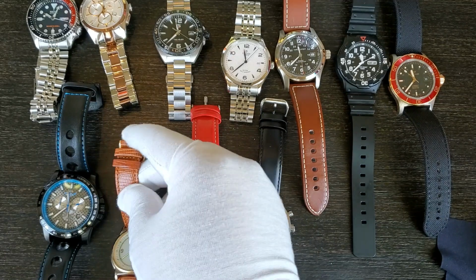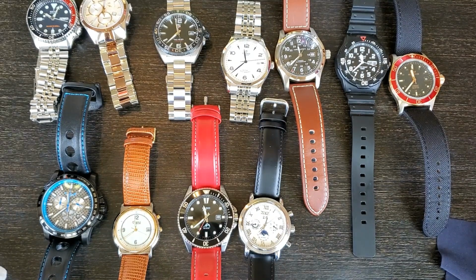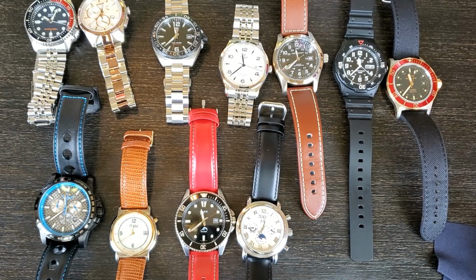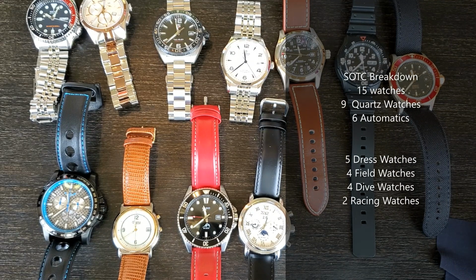So I think I've gone over all my watches, and I don't think I missed anything. To summarize, I've got 15 watches, and 6 of them are automatics, 6 of them are analog quartz watches, and 3 of them are digital quartz watches. I only have 3 chronographs in this collection, which is pretty surprising. So sometimes when you do a collection video, you can take a look and see what type of watches you tend to buy.